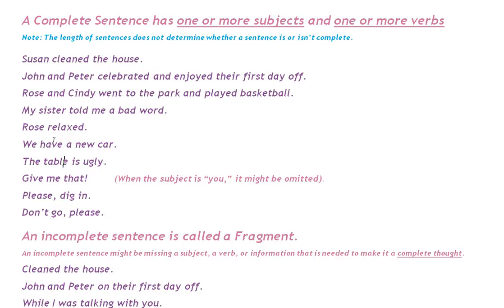Next, the table is ugly. What is ugly? The table. That table is the subject. Is the verb. Now again, there's no action. The water is clear. There's no action. She is a woman. There's no action. You still have a verb, which is. And how do you know it's a verb? Because you can change it to the past. You can say the table was ugly or the table will be ugly.